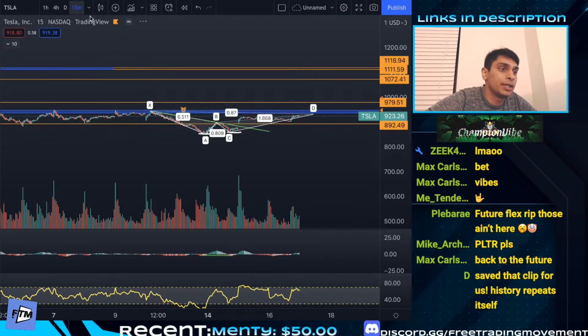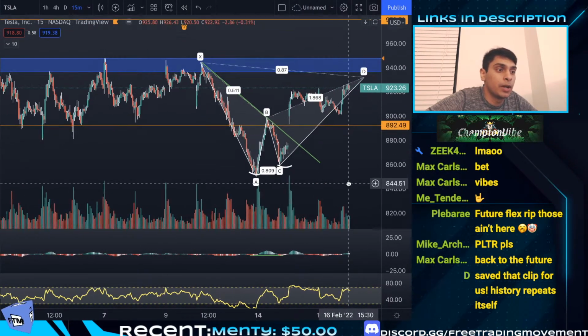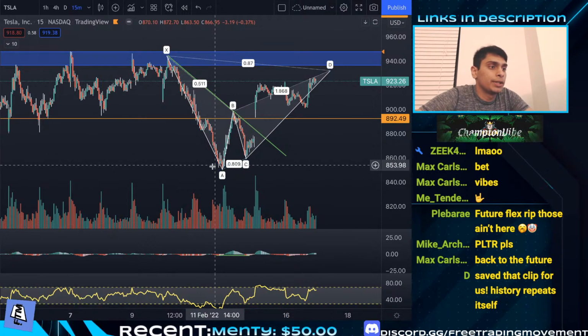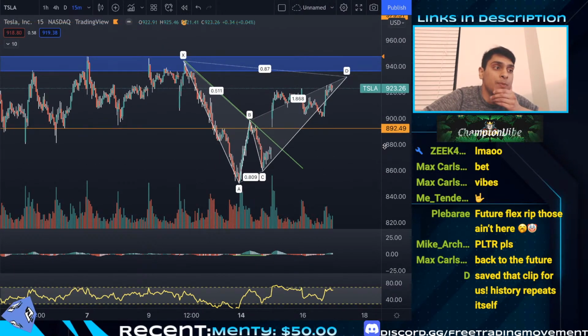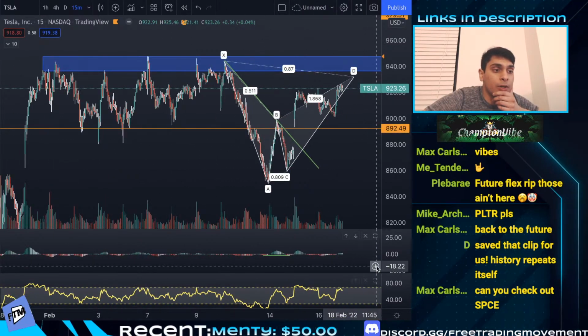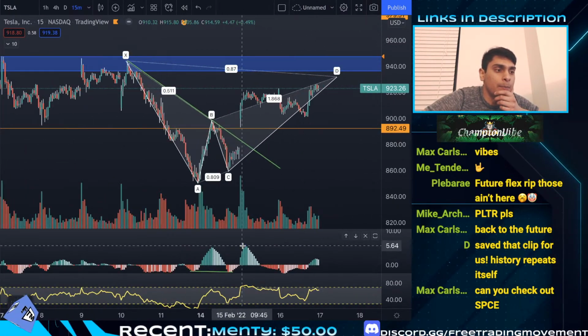Tesla, I'm still watching to see Tesla at this area. If Tesla gets up to about $932, it's going to be at the PCZ of a bearish bat. It's going to be at a historical resistance. You're probably going to be oversold there. You might even have some hidden bearish divergence.